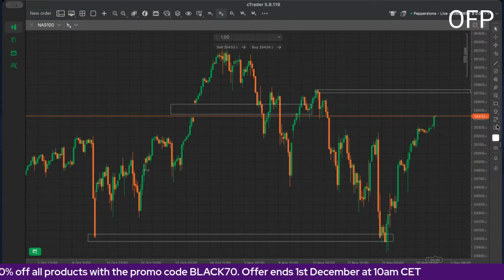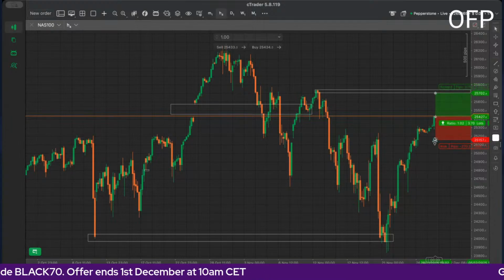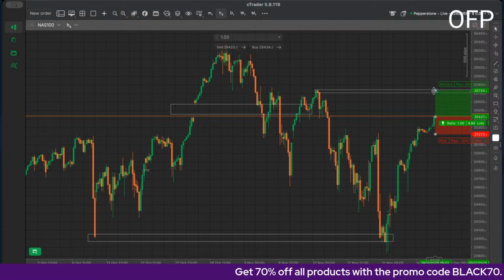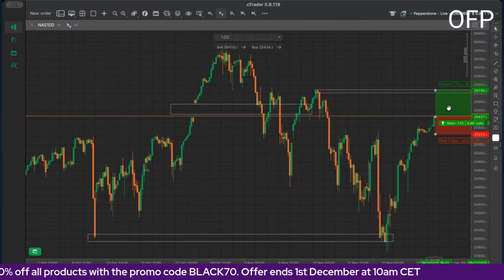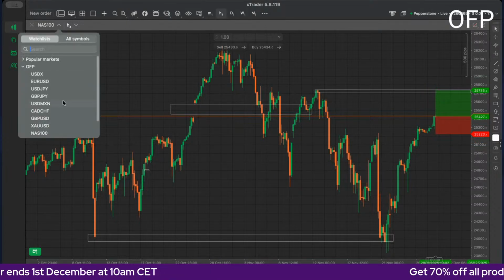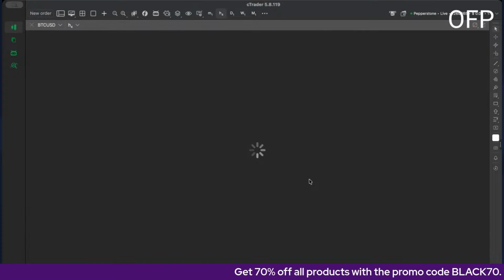A low stop loss right here, something tight could be ideal for this week. And somewhere around 25220, aiming for a high stop loss because we might be breaching right above here. So 25730 could be a nice target, and this could be a nice 1.5 to 1 trade that could be setting in right here on NAS 100. Then let's move over to Bitcoin.